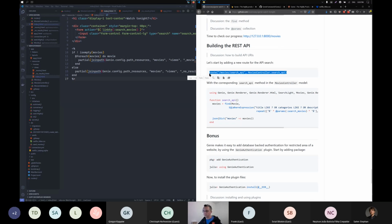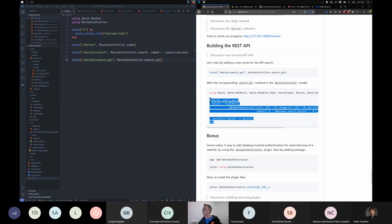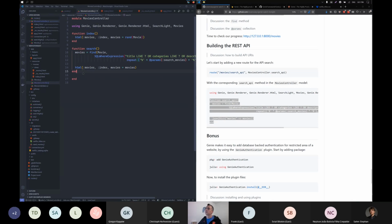We're just going to expose our API here. We're going to reuse the same logic, the same controllers. We put it in slash movies slash search API. And we need to add our search API function.